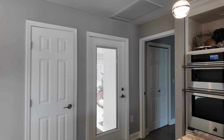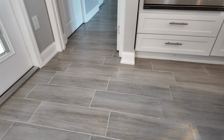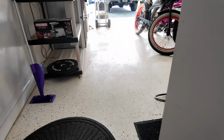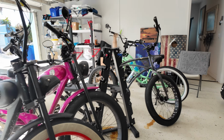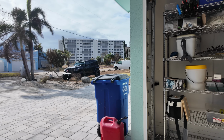Could be an energy surge thing, but the water in here, you see that toe kick down there? It never got any higher than that toe kick. The water came from here, and it came from the garage. The garage got water in it, and you can see the water line there. That's where it got to, so it just barely got to where it was going into the house. Now the garage got it from here. If you look down here, you see the water line.